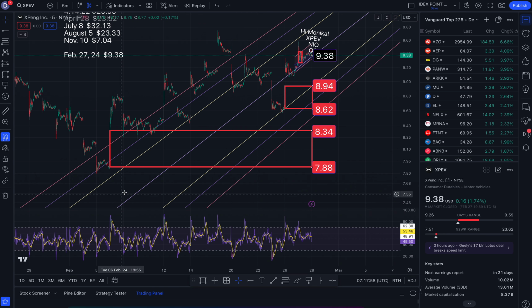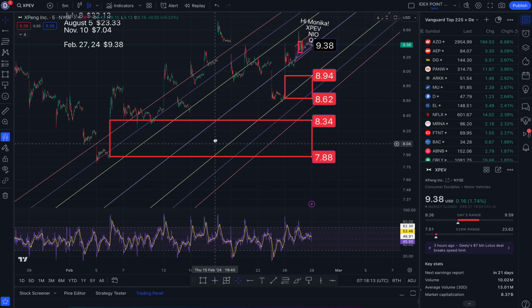But as you can see on the 5-minute time frame, we are going up, and quite dramatically. Look at all these little gaps. This is a great stock to trade if you like to trade gaps to the north side and to the south side.